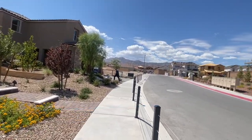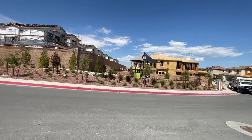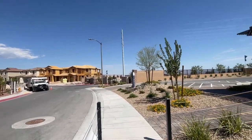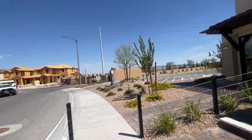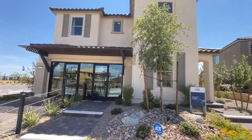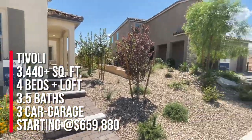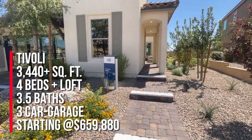Today I'm doing a model home tour over here in Valridge by Pulte Homes in the beautiful new Skye Hills Master Plan community. Look, they even got a nice community park. This is a gated community and they're gonna have 105 two-story homes. They have three floor plans to choose from, and two are on display right now. So we're gonna take a look at the Tivoli. These two were also modeled over at the Sterling in the Stonebridge Village of Summerlin.